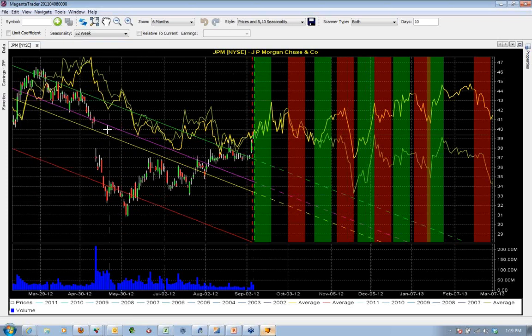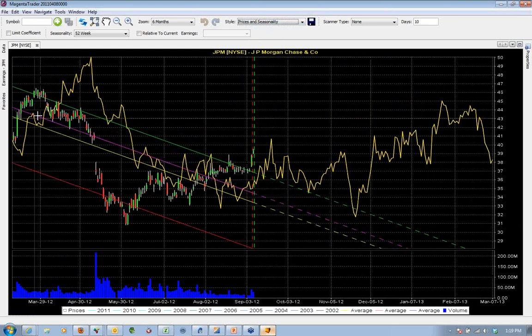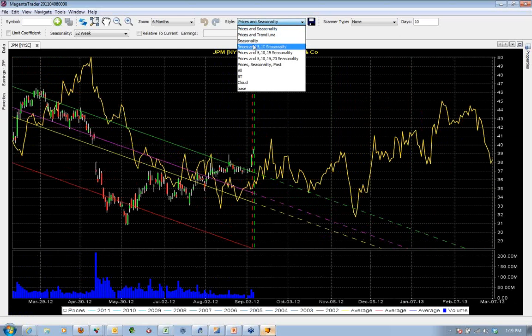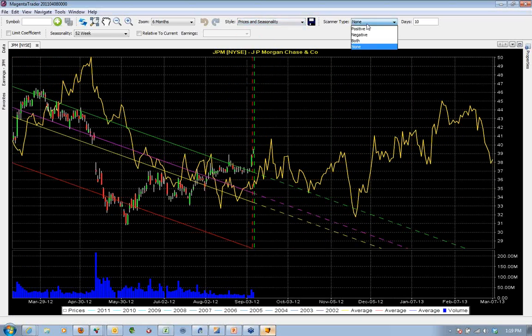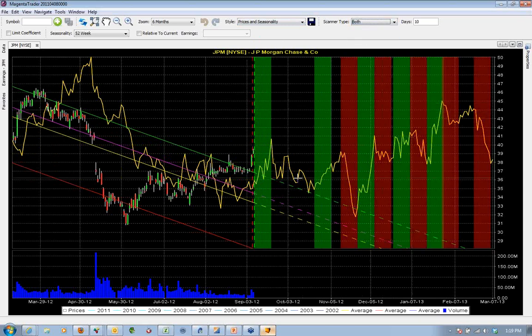And you can see the 10-year and the 5-year are pretty superimposable here, although there's some separation back there. What I'm looking at then is this 5-year seasonality line and my current price. Let me go back, put the scanner on positive, and it shows me positive seasonality coming in here. I can put it on both. You can see when it's positive and negative.